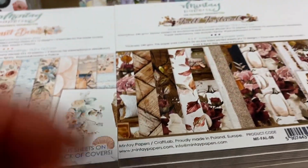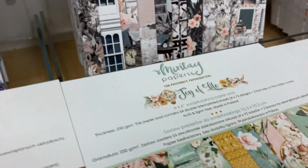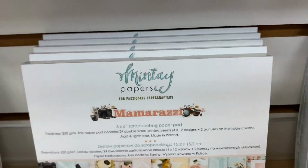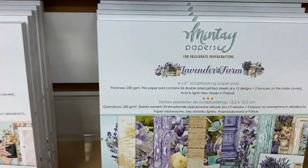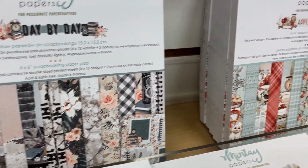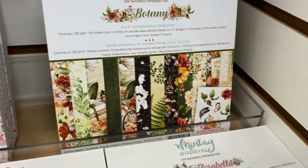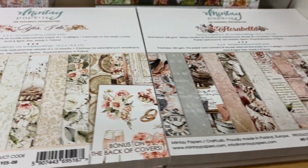The place in Bend, Oregon carries a lot of the European brands, I would call them. But I don't think they really get into 6x6s. Or maybe I just don't allow enough time when I go there. Day by Day, I like the colors in that one. Apple Season, that's not so much me. The Botany one, I don't know that I would use.